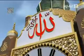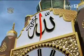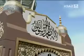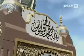The world's largest written takbir, the phrase "God is great," is visible on the panels above the clock. Here the letter Alif is more than 23 meters high. The Islamic creed, "There is no God but God, and Muhammad is his messenger," is visible on the side panels.